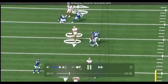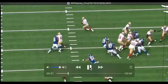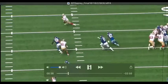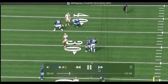Look at this play. This is why you need somebody rangy and athletic. Because he realizes, oh shit, he goes to blow up 81, but halfway through it, he realizes the play is going this way. Gets his hand up, nice and lengthy right there. Like it.